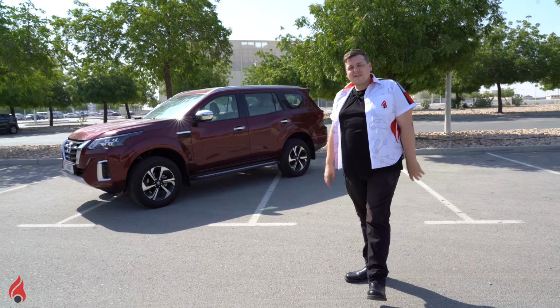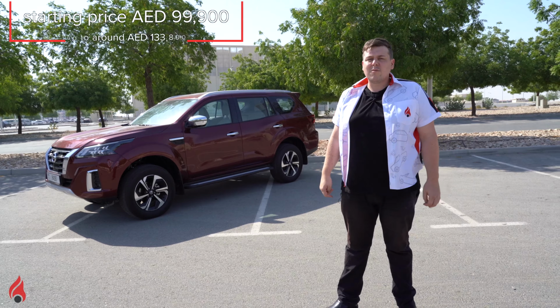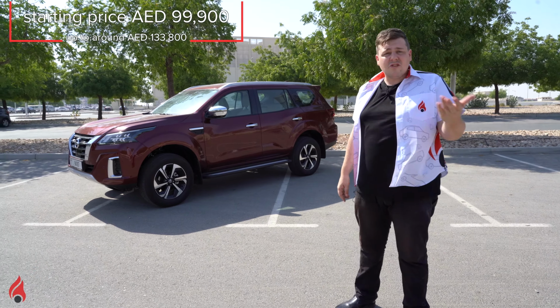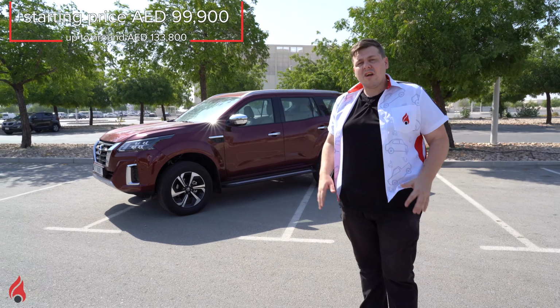In terms of pricing, well, the pricing is pretty good for this car. It's only 99,000 dirhams for the base model, and for that you get 7 seats, you get a cloth interior, and you get a rather nice looking car. If you want the full option version that we have here, which is the Platinum, it's 133,800 dirhams, and even for that it has some great features, including the leather seats, the full Nissan Intelligent Mobility system, plus many more. Would we say it's worth it? Well, yes, it's 100 grand for a 7-seater SUV that looks good.